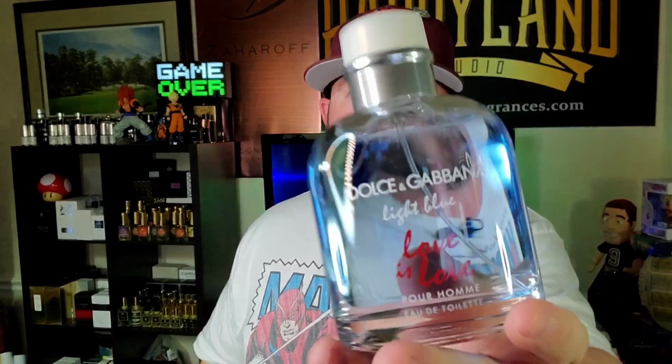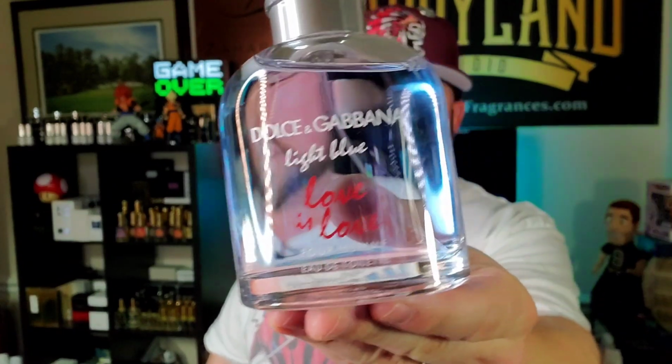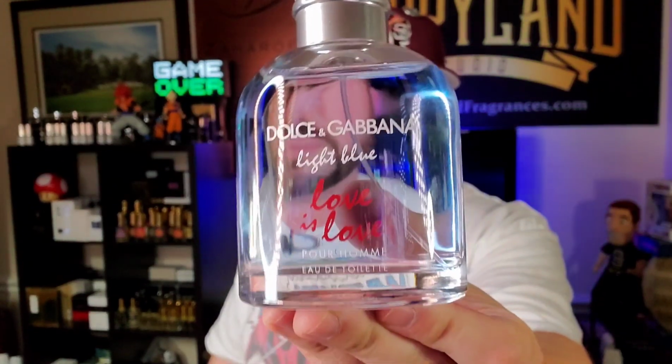I think it was a nice addition to the line, and it was this year's flanker, and it hit the rack stores really quick, and they're still out. Keep your eyes peeled if you're interested. One I suggest giving a shot, especially if you can find it for 30 like I did. That's Dolce & Gabbana Light Blue Love is Love.